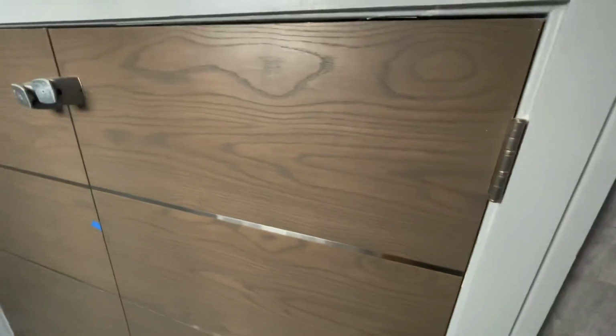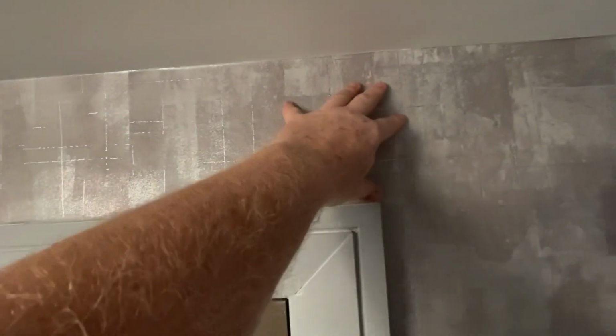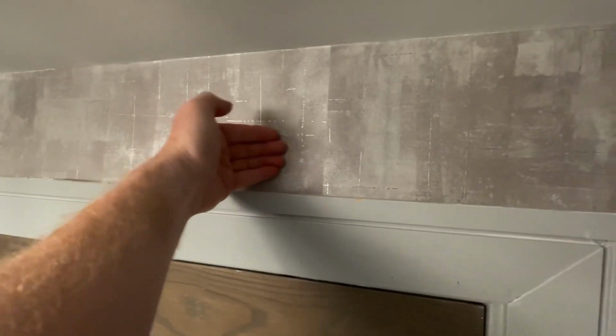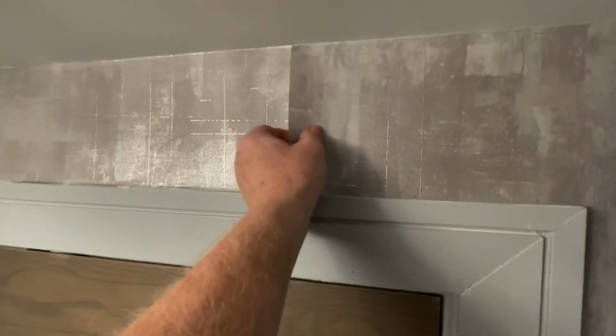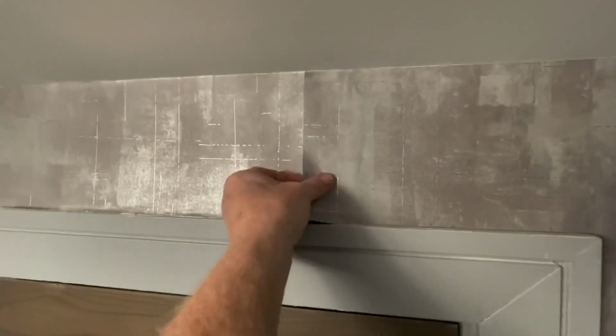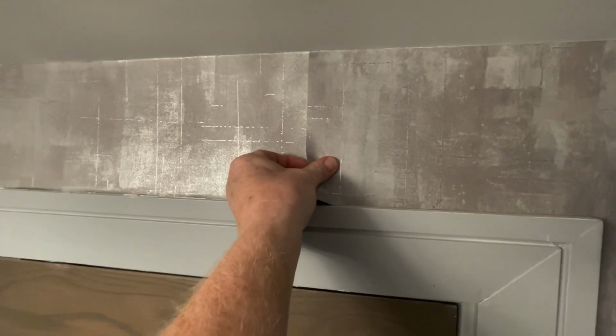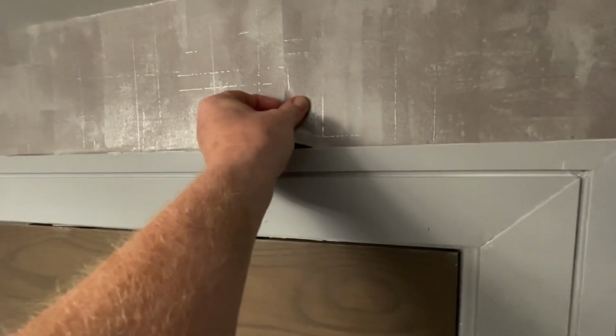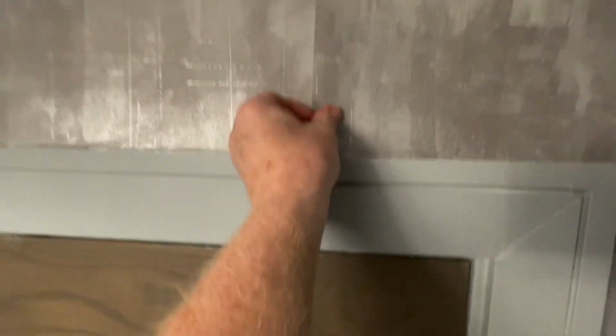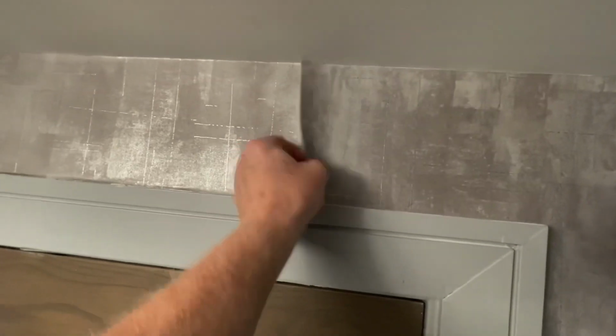Well, here's the condo entrance, and here's the last sheet. And here's the first sheet. And here's my kill point. As you can see, the pattern doesn't match, but guess what? It's so abstract, nobody's gonna see it.